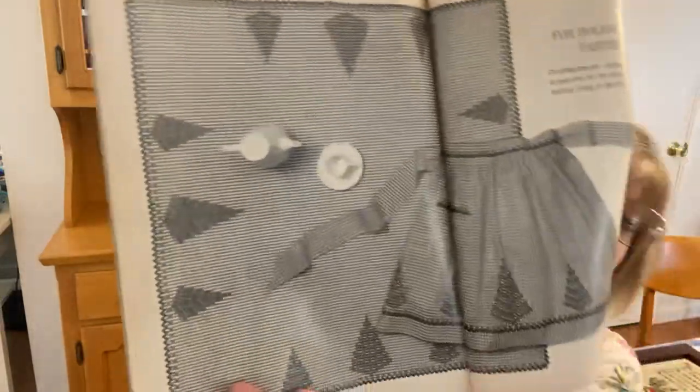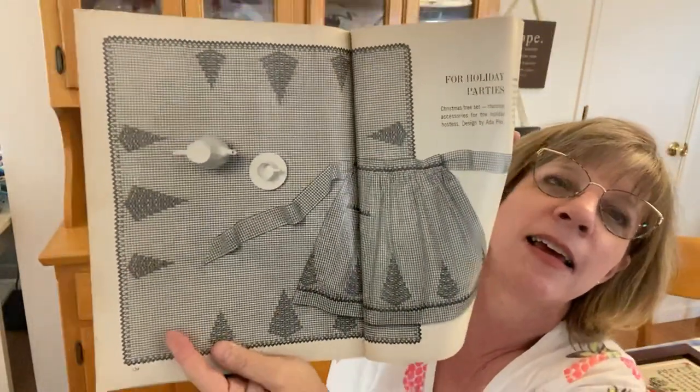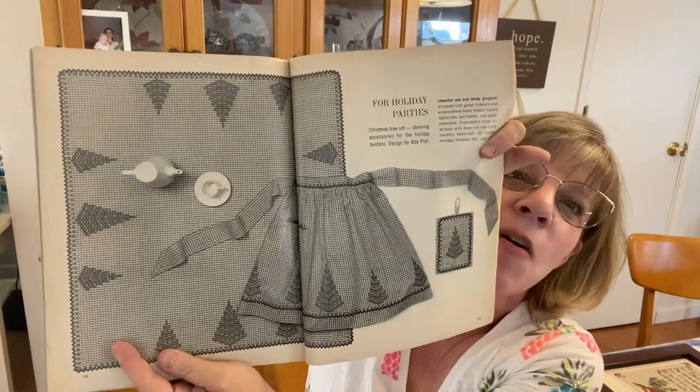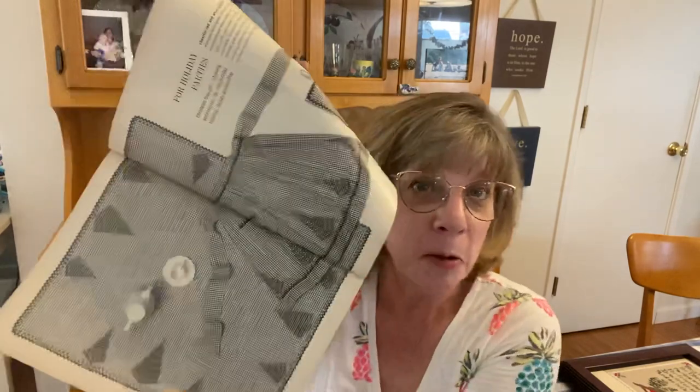The cute cross-stitchy thing I found in here, and this is McCall's Christmas Make It Ideas, and this is from 1971. This was my mom's. Anyway, it was doing cross-stitch on gingham. Now, you can tell this is 1971 because the picture's not in color. Anyway, they have a whole set where you have a little tablecloth and an apron and a little hot pad, and they give the pattern here. They even tell you to get gingham that is 8 squares to the inch. And then you use the squares like you would any other even weave type of fabric. So I think I'm gonna do that.